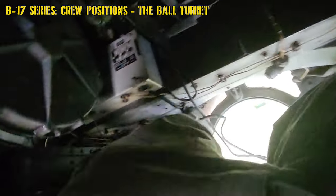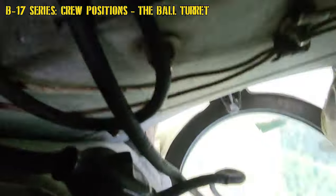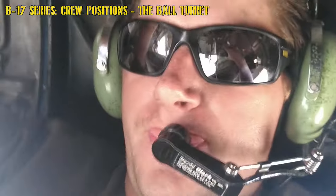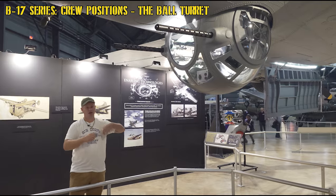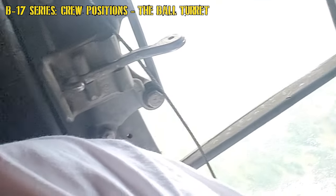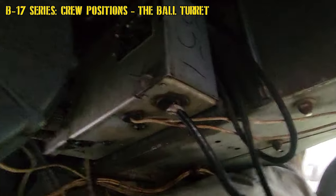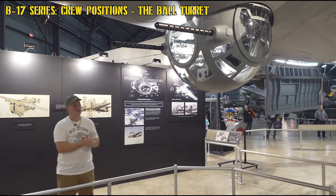Whilst it is true that there isn't a whole lot of room inside there, and a lot of the time the smallest guy in the crew might move into this position, it is actually quite comfortable. You do go in the fetal position, but because of gravity and the way you're sitting, it's like sitting in a lounge chair. It doesn't matter whether you're aiming to the back or down, you're always comfortably leaning back to the rear, and your arms rest on your chest or a little bit above your head while you operate the controls.